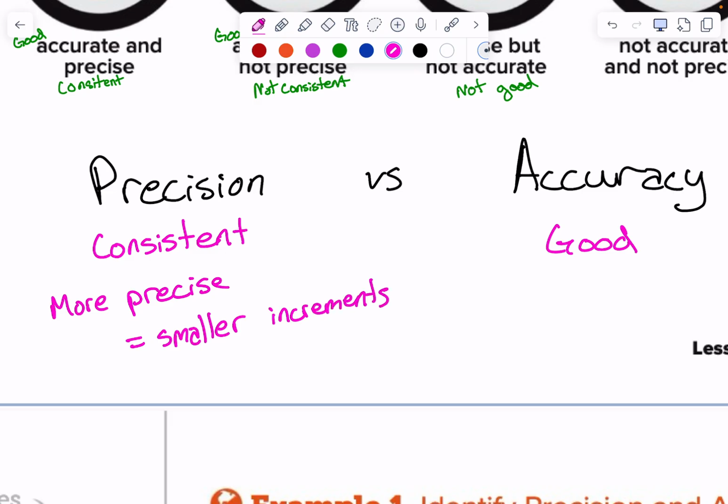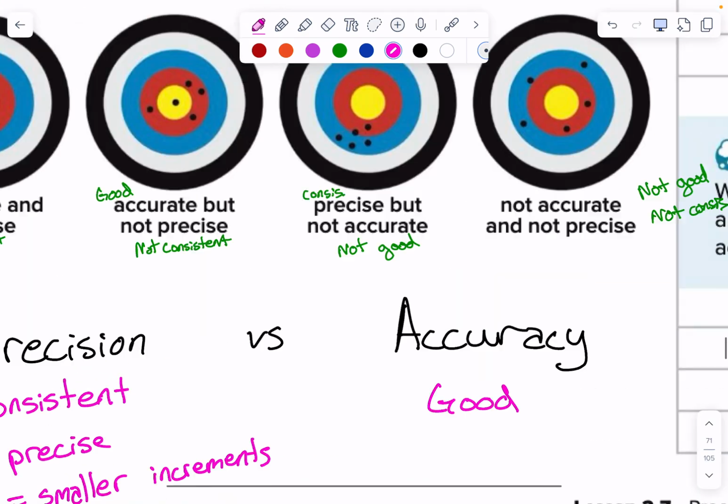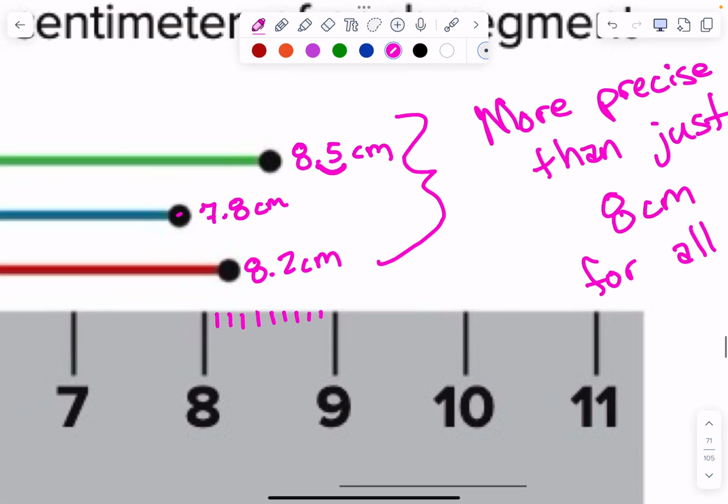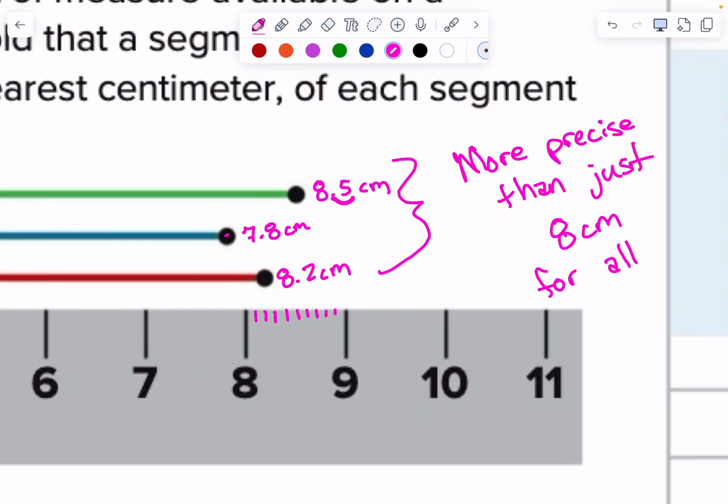Okay, so we're going to elaborate on that today, but if I measure to the nearest inch rather than to the nearest foot, or if I measure to the nearest point, like we had this little line segment right here. If I go to the nearest millimeter or 0.1 centimeter rather than to the nearest centimeter, it will be more precise of a measurement, okay?